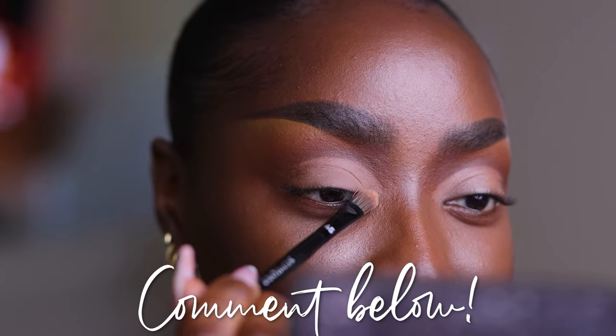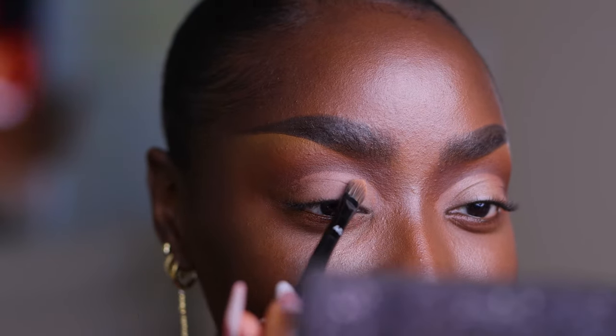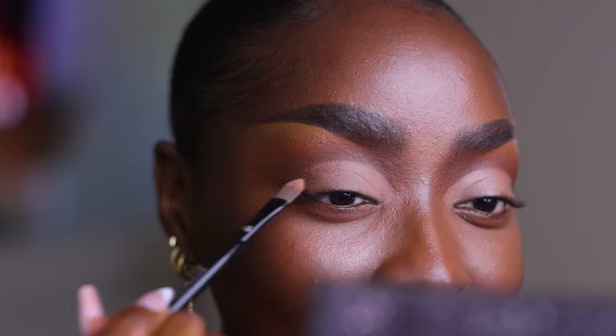Have you ever tried out a cut crease? Comment and let me know. You're probably like, what? I would never. It is nerve-wracking, I tell you. When I first started doing this, girl, I was so annoyed.